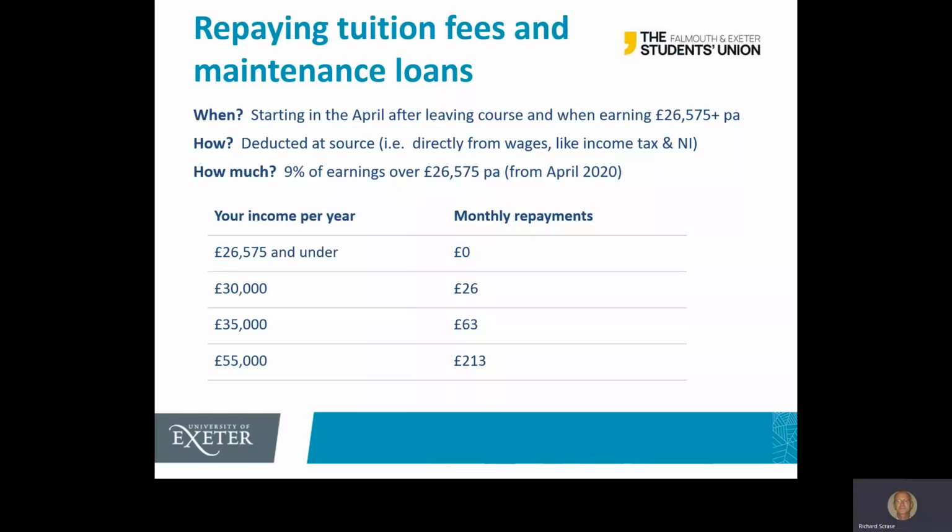But the table below, using the current threshold, gives you a clear indication of the actual impact per month for those different salaries that I've set out, 30,000, 35,000, 55,000, what your monthly repayments would be at the moment.